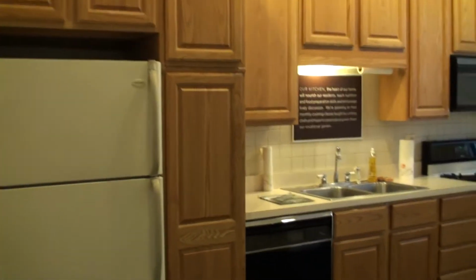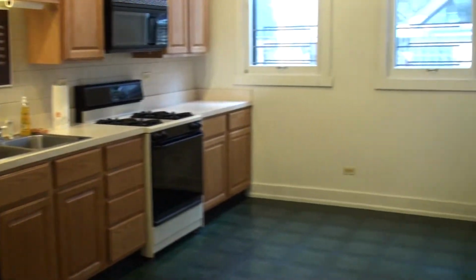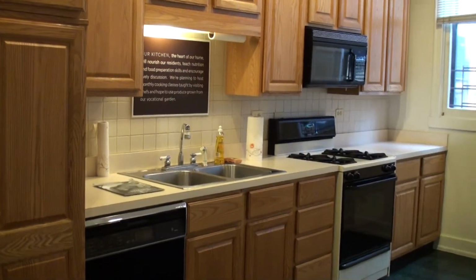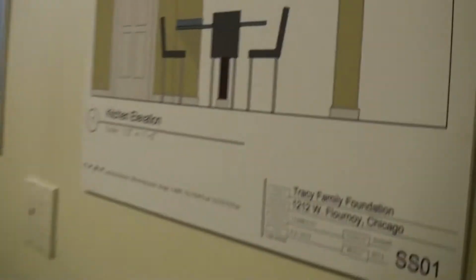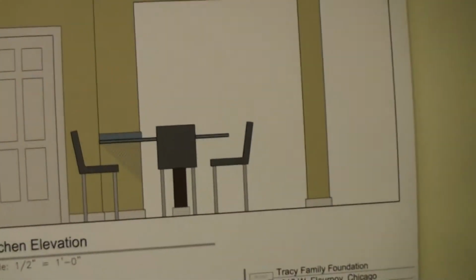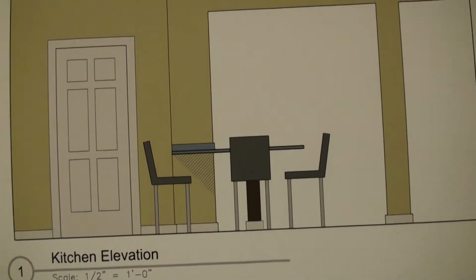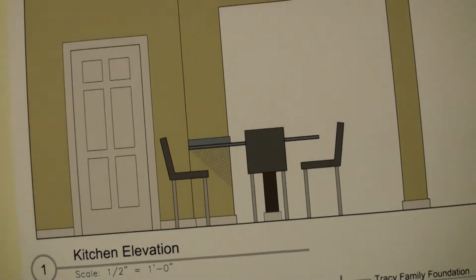Here's our kitchen. Our kitchen is the heart of our home. It's gonna nourish our residents, teach nutrition and food preparation skills, and encourage real lively discussion. Here's the elevation of what this will look like when this wall is knocked out. We're gonna have a long seating area for all of our residents. We're gonna have friends and professionals visit us here.